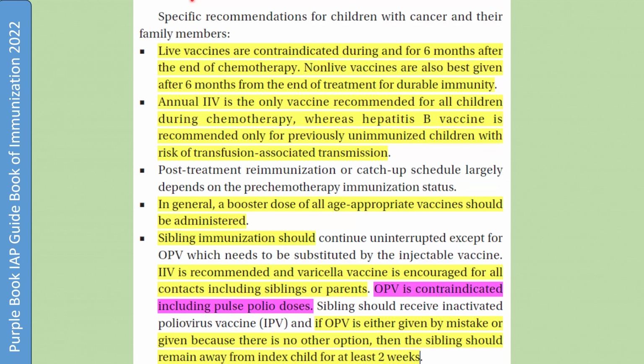Remember this, what is written here. Note it down in your mind. Sibling immunization should continue uninterrupted except for OPV, which needs to be substituted by IPV. For siblings, they are telling IPV and varicella, and OPV is contraindicated, even including pulse polio doses. Remember this. Therefore, it is very important for you to know this.